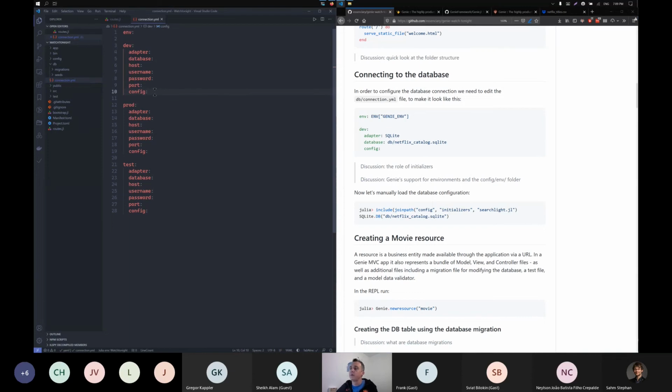Genie has the concept of environments, which means that various settings are applied depending on how the application is being run. By default, the application is running in development mode, which means that certain settings or optimizations are applied, for example, to automatically reload and recompile the application by using revise.jl, while at the other end, when the app is running in production mode, the app is being optimized for high performance, and any kind of development features are left out.